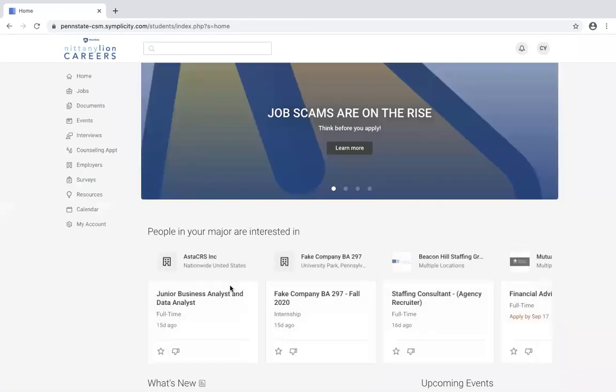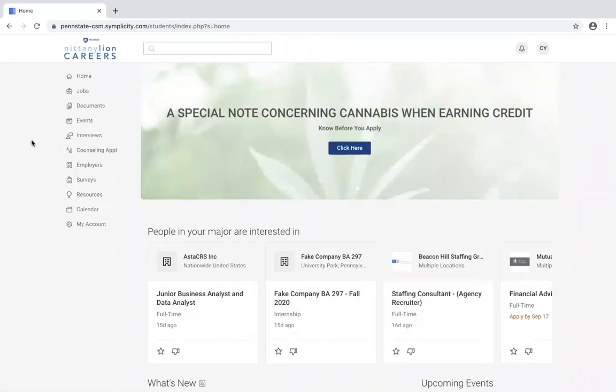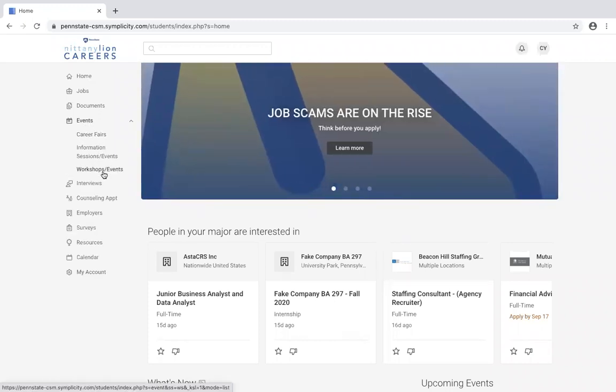access account. If this is your first time logging in with Nittany Lion Careers or you haven't filled out your profile, you might be prompted to answer some questions before you reach the home page. Once you do, on the left-hand side, you should see a long list of tabs. You will need to go to the Events section. Underneath Events, you will click on Workshops/Events.